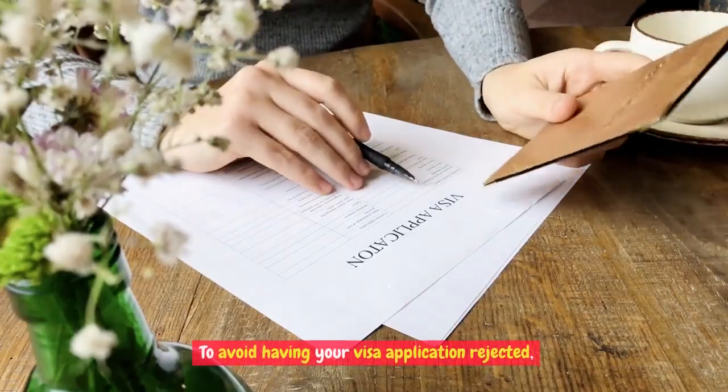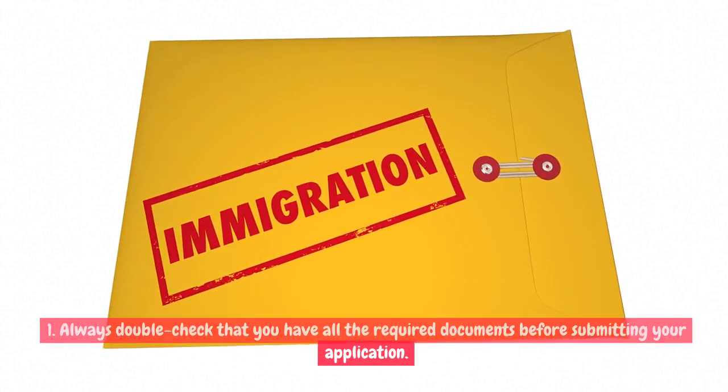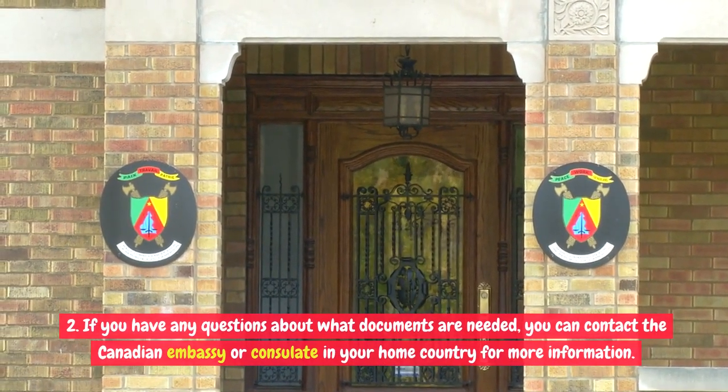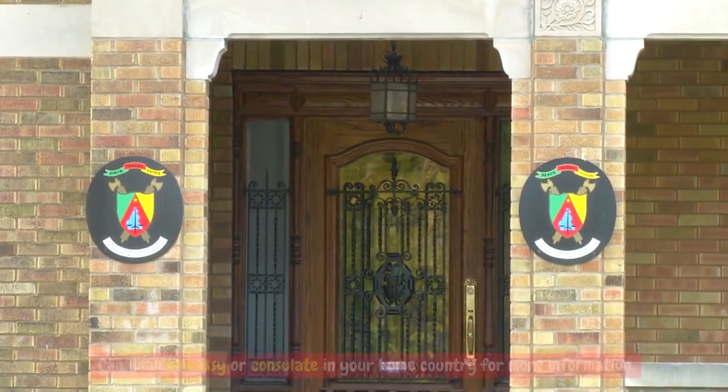To avoid having your visa application rejected: 1. Always double-check that you have all the required documents before submitting your application. 2. If you have any questions about what documents are needed, you can contact the Canadian Embassy or Consulate in your home country for more information.